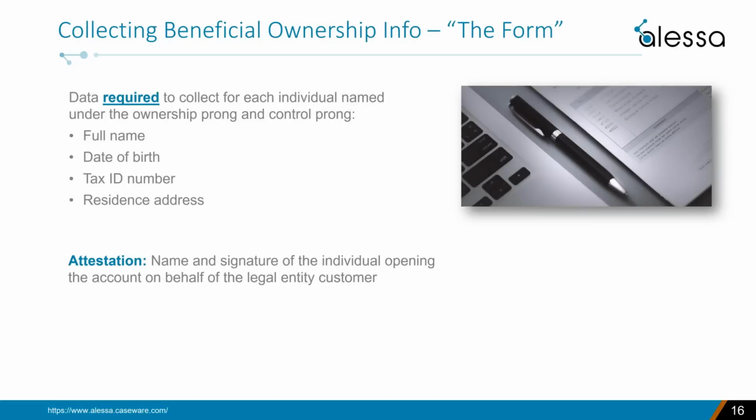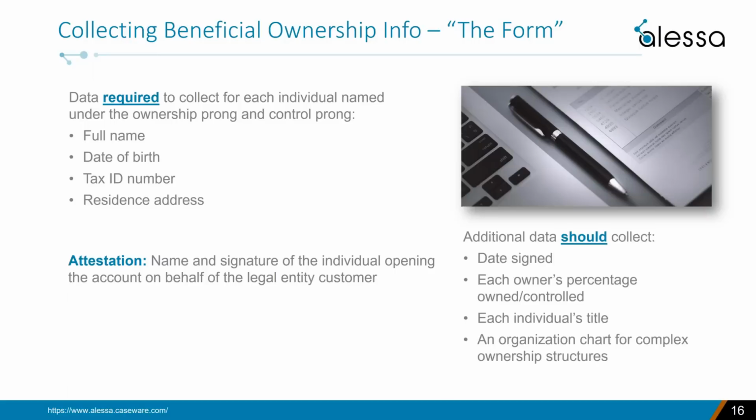So by now, every institution subject to the CDD rule has some type of data collection mechanism for beneficial ownership. Many institutions copied the sample form provided in the rule, but just as a refresher, the basic information that we must collect for each beneficial owner under both the prongs, ownership and control, are each person's full name, date of birth, tax ID number, and residence address. There is an attestation that needs to be completed as well, which is the name and signature of the person who's opening the account on behalf of the legal entity customer.